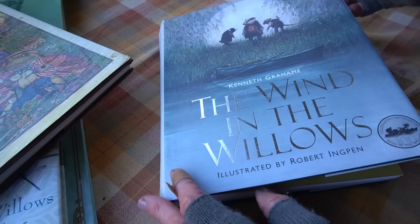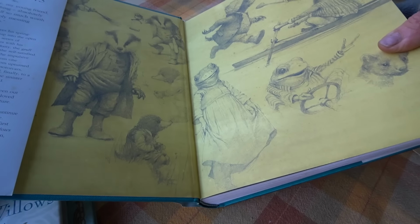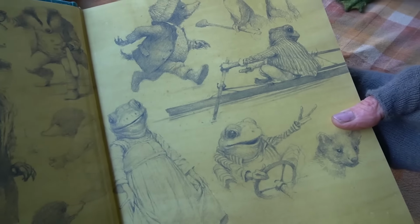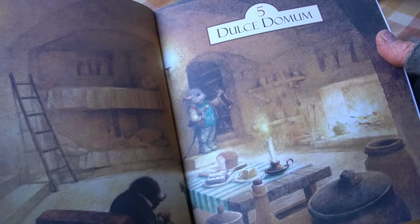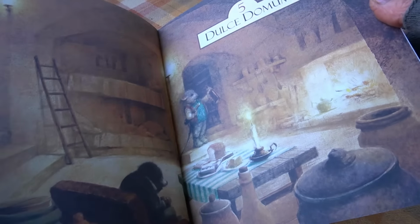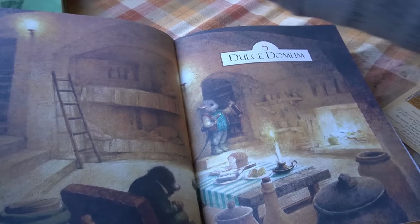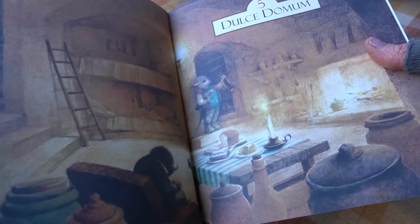Robert Inkpen. Look at these illustrations. These are stunning and unique. Beautiful work. I don't even know how to describe his work. Soft and sort of dreamlike illustration. Would you not love to go down this stairway and enter into this cozy, cozy little room. Look at that.